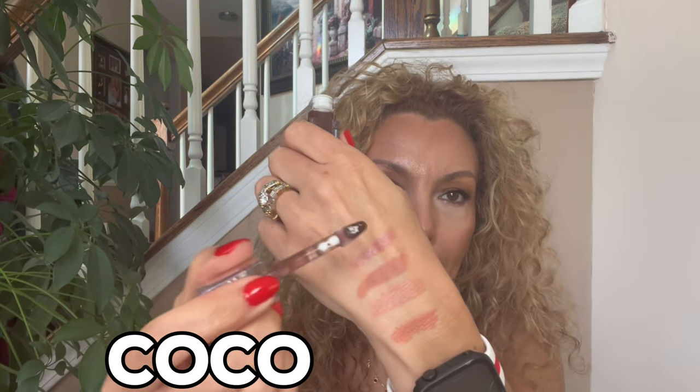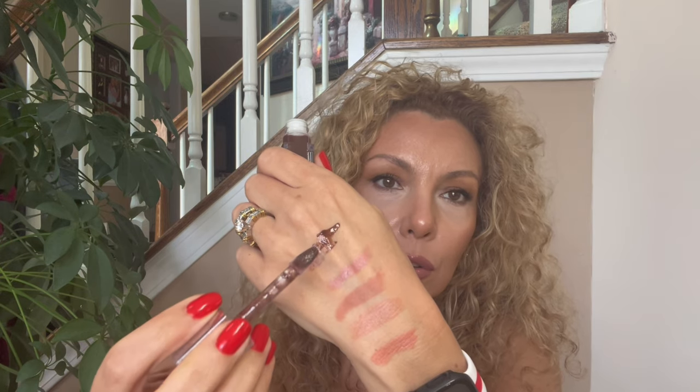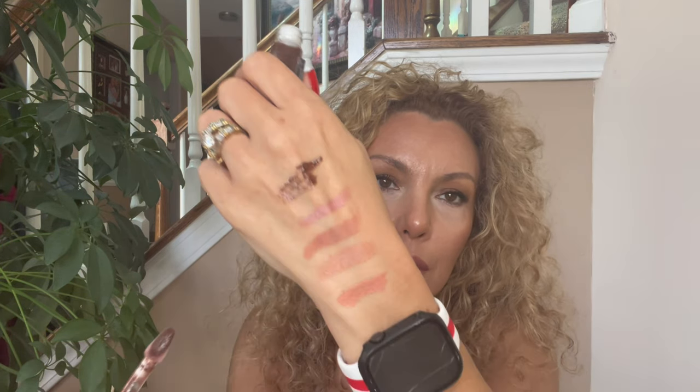Let's see. I've got another one, Huda Beauty. I think this is the last one because I like them so much. I tried the Sugar Baby another day, and that one I was the most excited about, but it was not as good as the darker colors. Again, Coco. Yeah, it does look scary, but on the lips, it's not as scary.